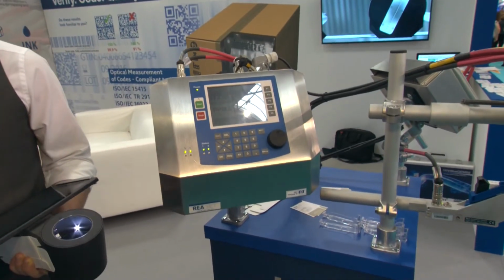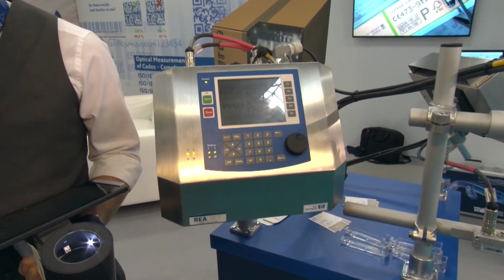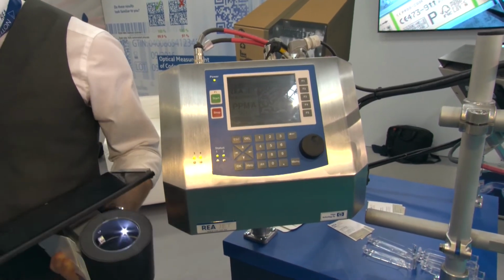And what you'll notice is the controller on this is very similar to the controller here. Rea has implemented what they call their Titan platform, which is a unified operating platform across all our devices. So operators learn one device. If they have two or three different devices, whether it be laser or inkjet, if they can use one, they can use them all. It's crucial when it comes to companies with training as well, because there's a lot of scary things going on with machinery, and if you can learn one system, you can learn it all. Exactly. So it simplifies things, reduces risk. It's less time in training, and if they can use one, there's a likely chance they're not going to mess it up on the other one as well.